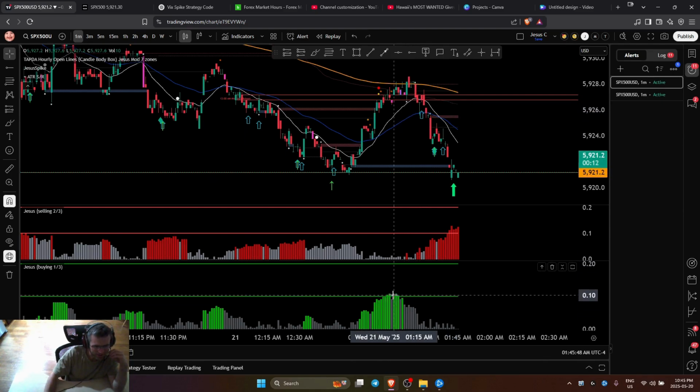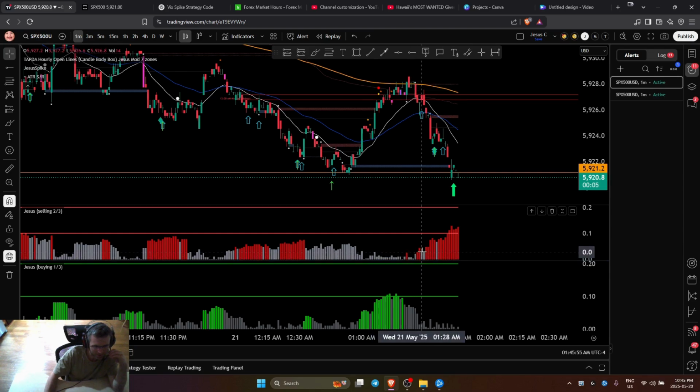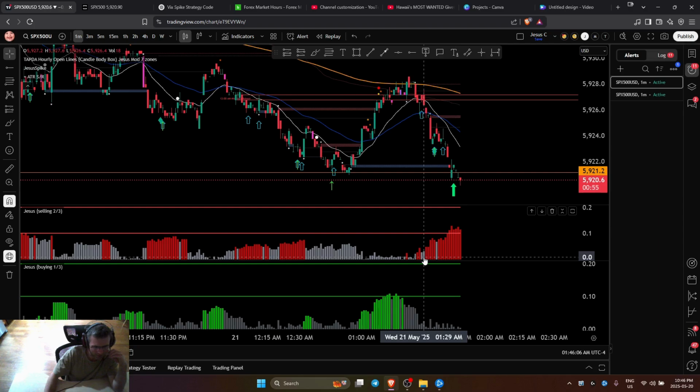But yeah, you can see the buyers leaving here, sloping down, and you can see the sellers increasing. And right at about this vertical line, or even this one, you can see sellers coming in, and you can see how low the buyers are. So yeah, you're going to be wanting to sell there.